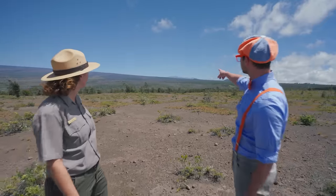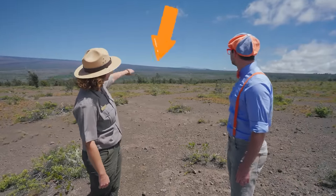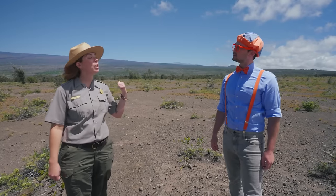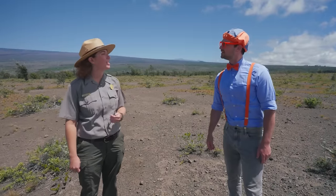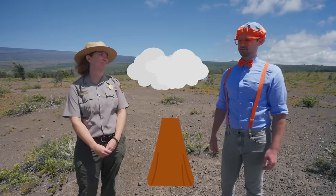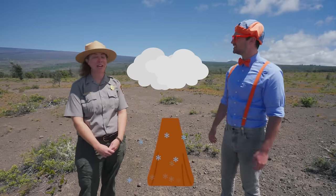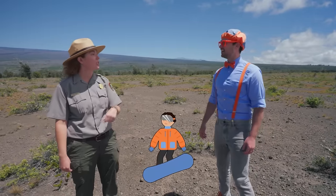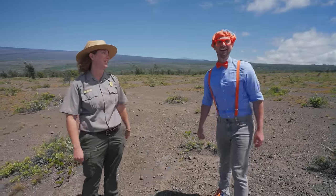Whoa, so that's the other volcano we can see? Right, that is one of the other volcanoes we can see from right here. That's called Mauna Kea. And one interesting fact is Mauna Kea is so tall, in the wintertime, it can actually get snow. Wait, snow in Hawaii? That's right, I used to teach second grade, and my second graders could go to the top of Mauna Kea, sled down a hill with snow on it, and then go to the beach in the same day.